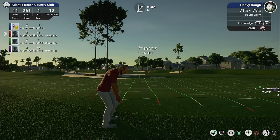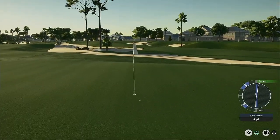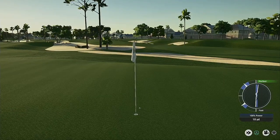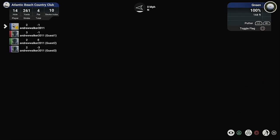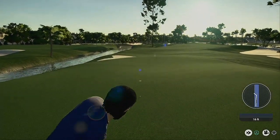Nicely done driving that green. You got an eagle putt coming up. Very nice. All right, drop this putt and secure that eagle. Let's do it.